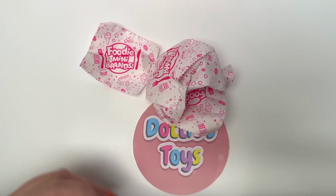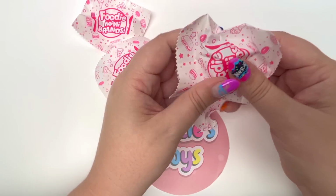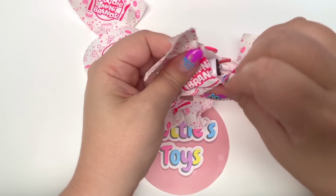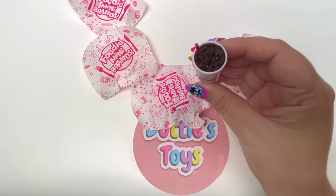All right, so let's go ahead. Let's see if we can find the remaining pieces. We really do need those golds. So here is the very first piece. And it looks like we have a cup and it is the Sonic cup. And of course, I love all the ice on top.